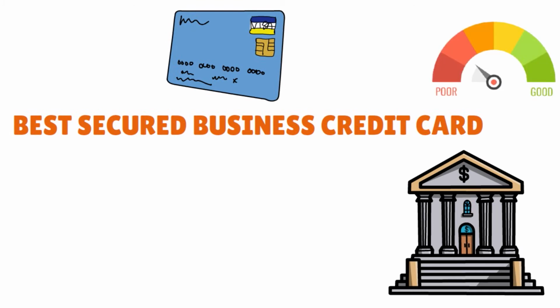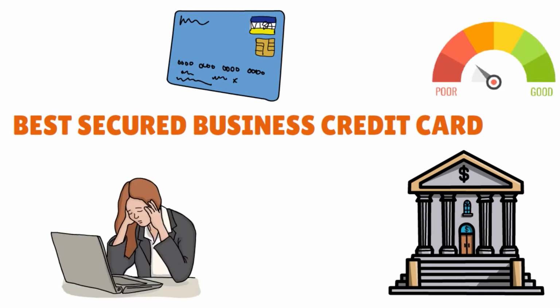So if you are in a category of people who currently have less than stellar credit and are looking for ways to rebuild or build that credit, then you might want to think about the Wells Fargo Business Secured Card. And this card is a unique combination of credit building, accessibility, and desirable perks.